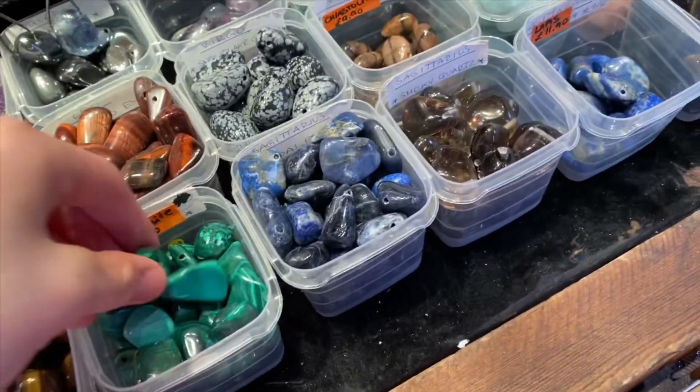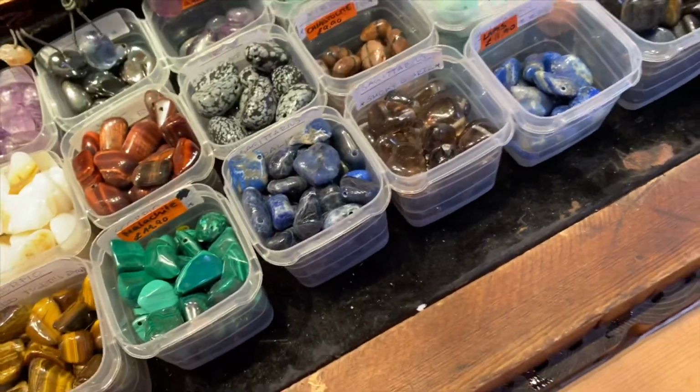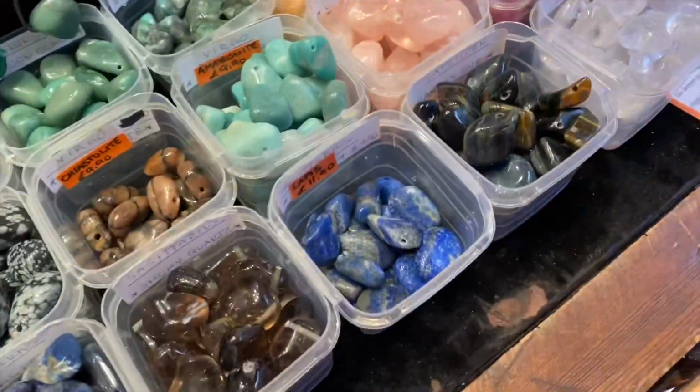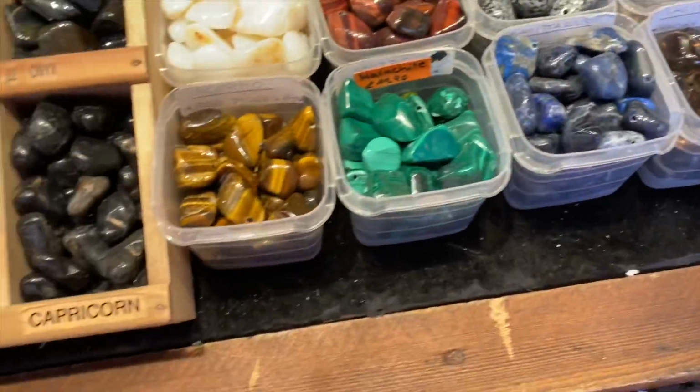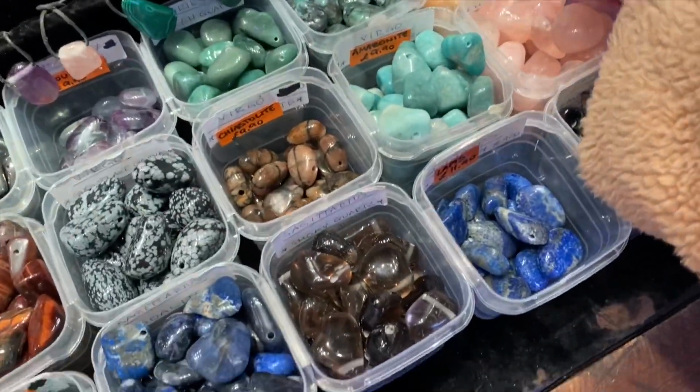Cute, aren't they? I've got quite a few of these in my room. I might have to touch it for one of them. I might buy them. You tell me if I touch it, you're touching. Oh, they're funny.